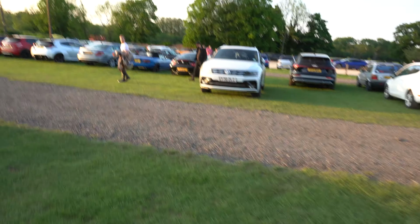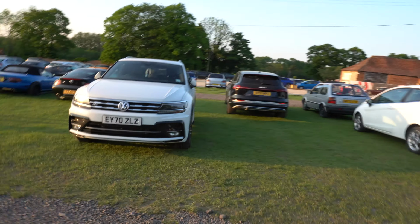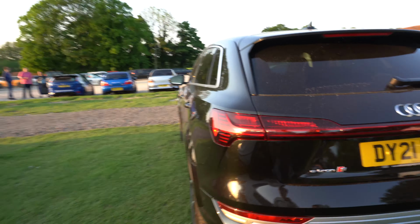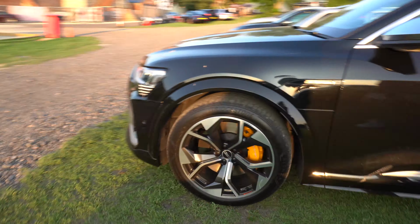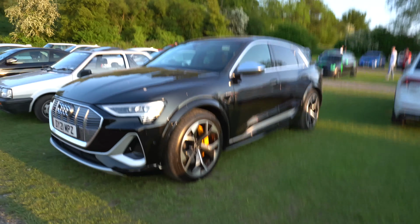What's this? We've got the Audi e-tron here. Cool, look, this is the Audi e-tron, it's a new electric one. Look at this arch. That's a cool angle there. Like that. This is the future people. Supposedly. But you can't charge them anyway yet, so there's always that.